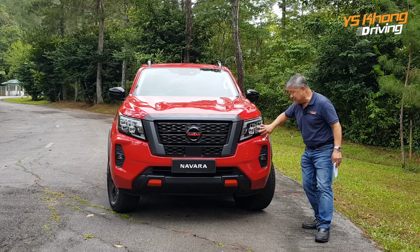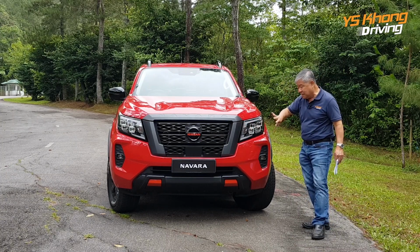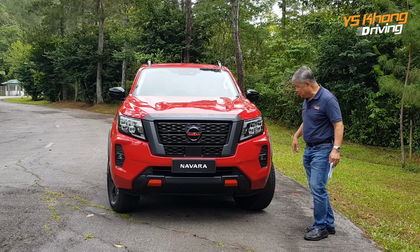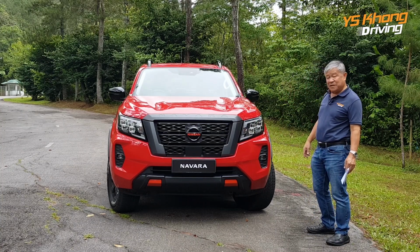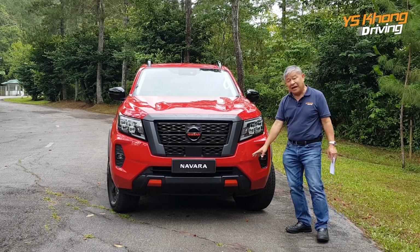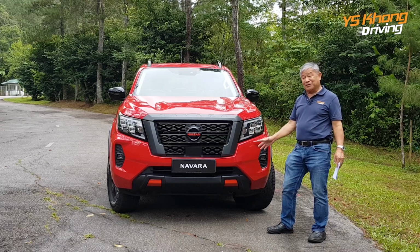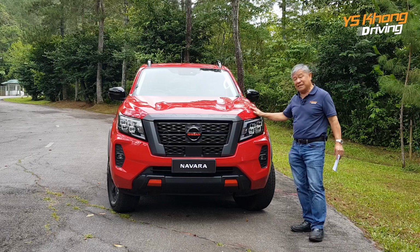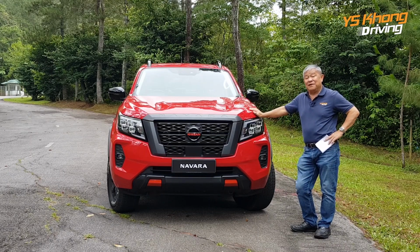Okay, most important is the top of the range has got these LED lights. They are quad LED, and so they will give you very good illumination at night. Now, ground clearance, as a 4-wheel drive should be, is 225 mm. So this vehicle is actually a full 4x4 vehicle, despite the fact that it has an auto.